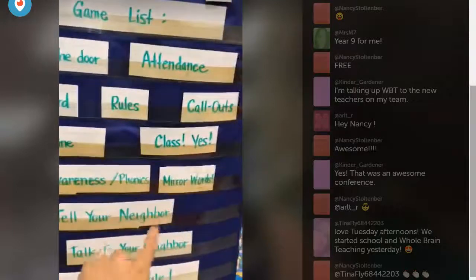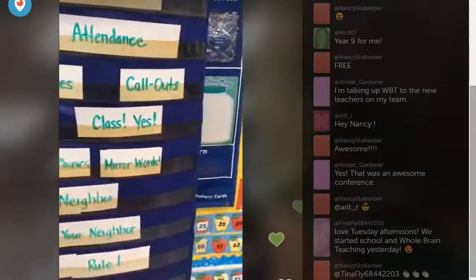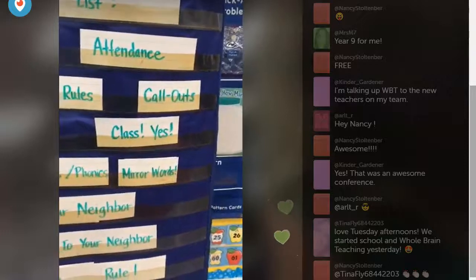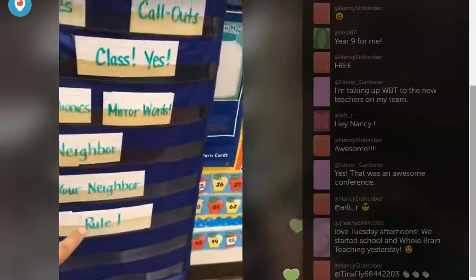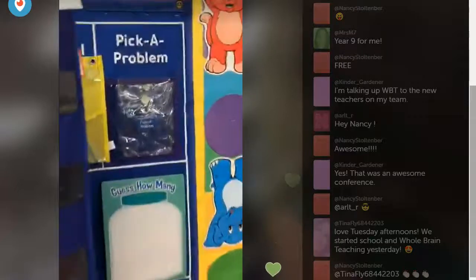I'm going to throw in a few more foci. So I've got my phonemic awareness here, and I'm going to focus on mirror words. But I'm going to tell you, those first days of school, I'm not focusing on that. Class yes, mirror words, tell your neighbor, talk to your neighbor, and rule 1. I'm going to start with one thing at a time. So how is that going to look?